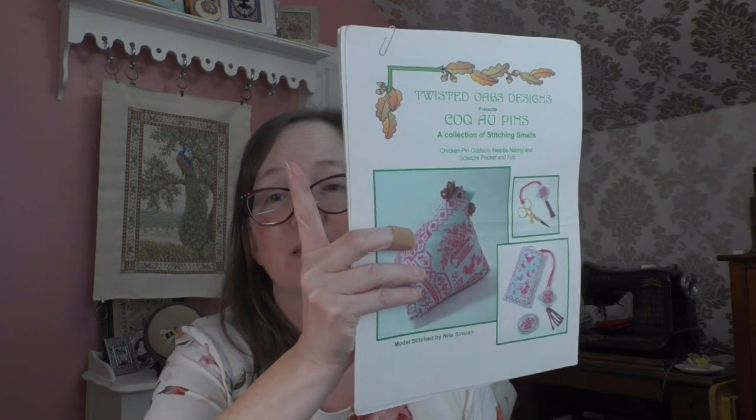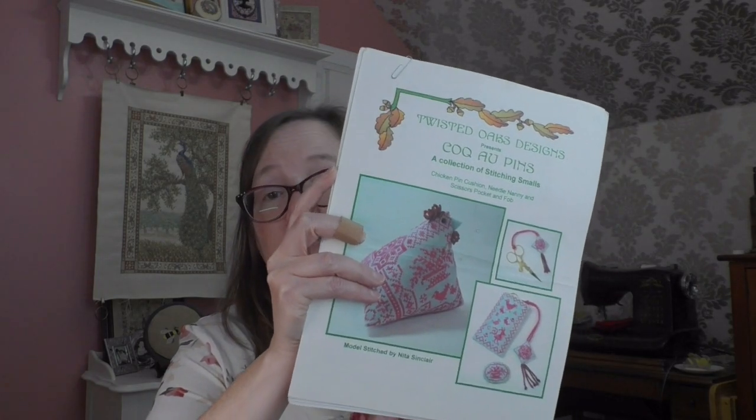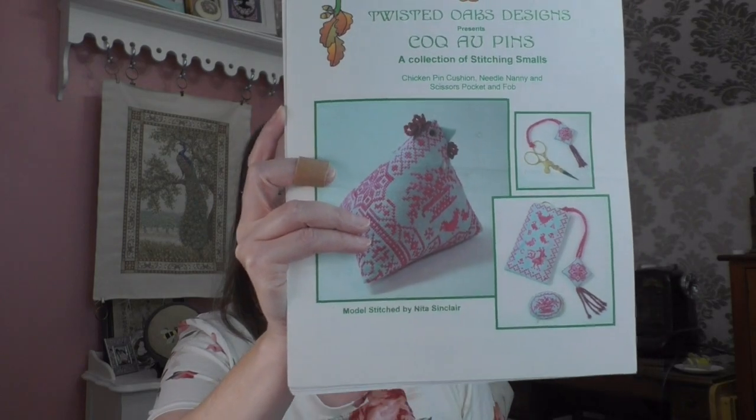So honorable mentions: the Beaver by Cottage Garden. And we have the Welcome sampler by Marnik Designs, Sunflower Welcome. And we have the Chicken Pincushion Needle Nanny and Scissor Fob. Fun fact, I'm a buddy also of the designer of Twisted Oaks Designs and the model stitcher. And Alice, of course. We have to have something Alice in the camper, right? It got a vote too.